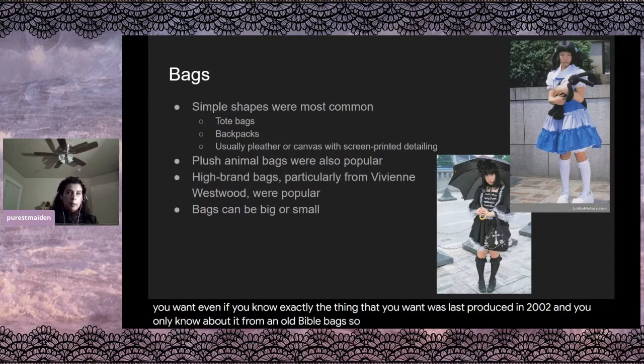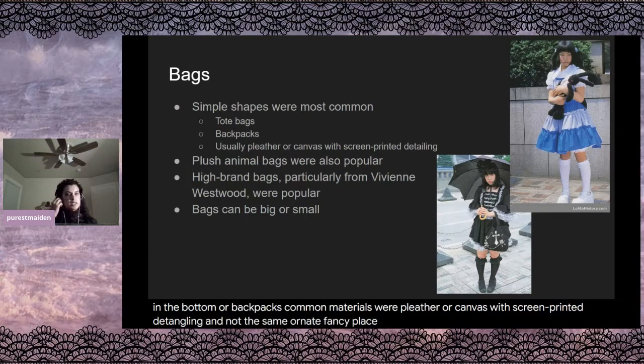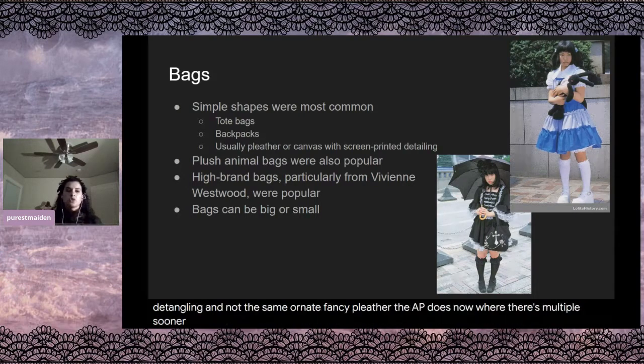Bags. Simple bag shapes were the most common, like tote bags or the printed Moitié tote bag at the bottom, or backpacks. Common materials were pleather or canvas with screen printed detailing, and not the same ornate fancy pleather that AP does now where there's multiple sewn on details. It was generally a single shape with a simple screen print. Plush animal bags were also very popular.